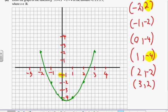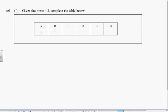Now, given that y equals x minus 2, complete the table below. Take 2 away from x. So when x is 0, what's y? Minus 2. When x is 1, what is y? Minus 1. When x is 2, what is y? 0. So what you notice is happening? Going up 1 every time.